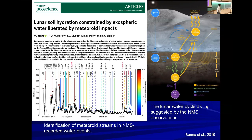This one is really interesting. This is a very recent study, where Ben et al. had shown and correlated the fluxes in the neutral mass spectrometer on board LADEE with the meteoroid streams. So there are 29 meteoroid streams identified here. And corresponding to those streams, they found these fluxes increase at atomic mass unit 18, which is related to the presence of water in the lunar exosphere.